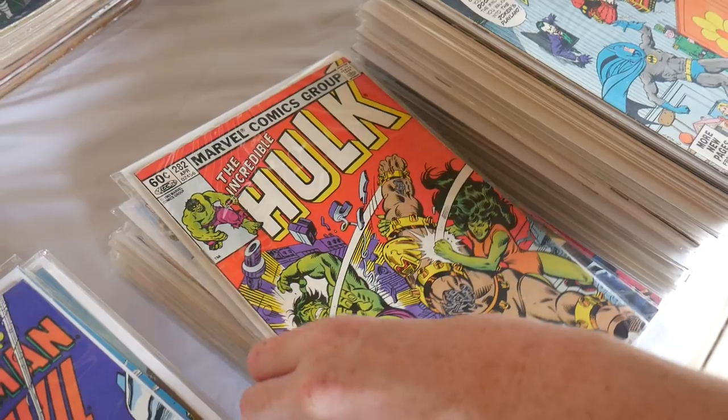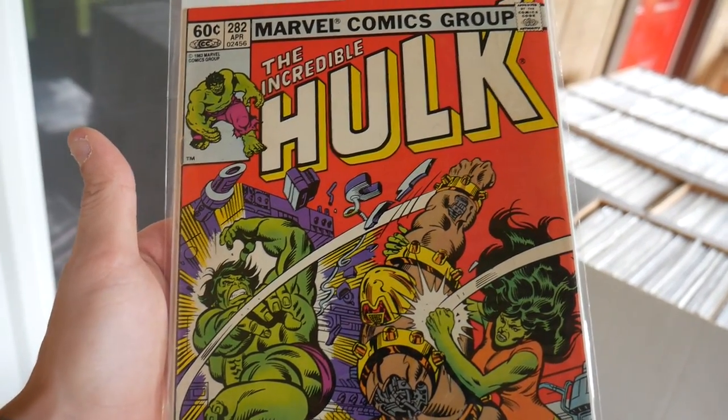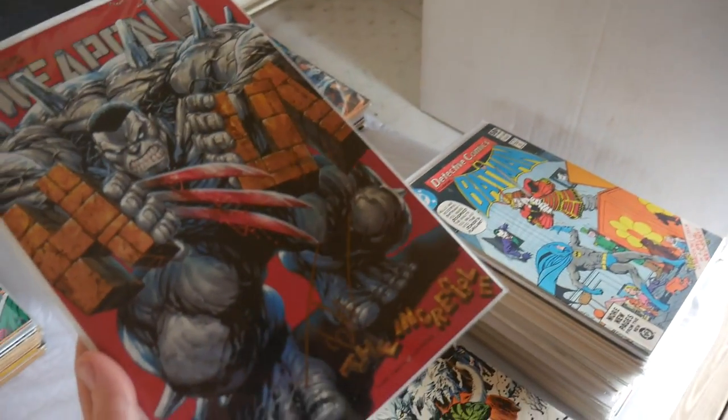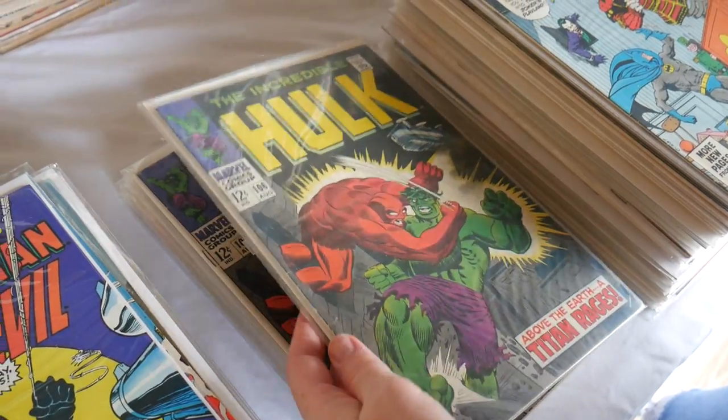Look at these Tales to Astonish. These are nice, too. Nice Hulk with She-Hulk. Yeah, the first team up. That's a cool one right there. 282 from 1983. Some variants in here too. Yeah, some modern Tyler Kirkham. It's signed by Tyler Kirkham. Oh, that's awesome. And you got the Silver Surfer one, 106.